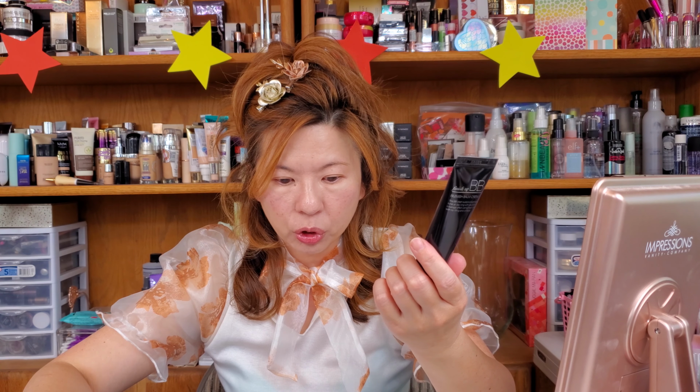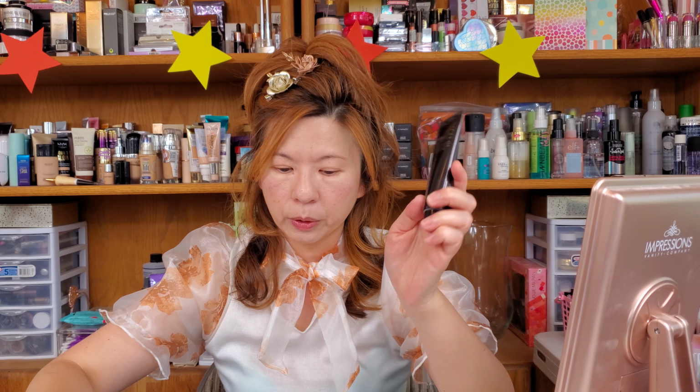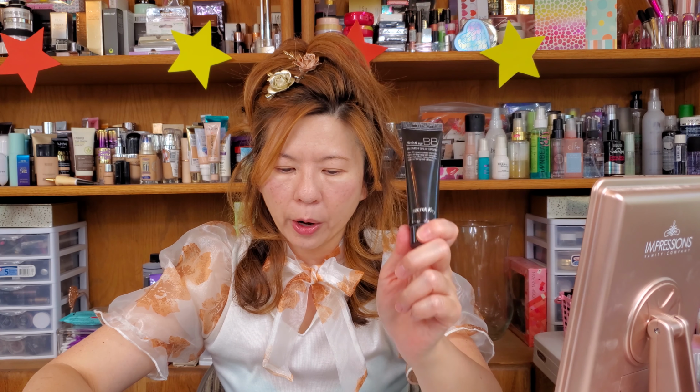Doesn't really mention anything about SPF, unfortunately. So make sure you have your sunscreen on before you go into this BB cream. It has a combination of 5 roots and veggies to help firm up your skin and improve your elasticity.